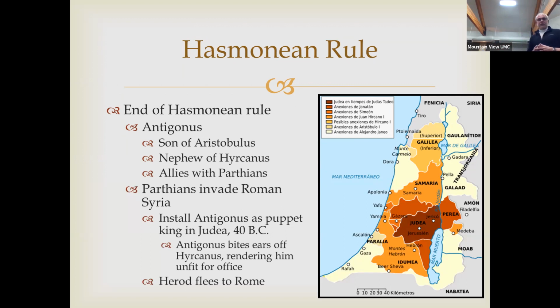40 BC. So Antigonus calls his uncle into him, Hyrcanus, who's both the high priest and the ethnarch that the Romans have put in power, and Antigonus bites the ears off of his uncle, okay? Physically deforming him so that he can no longer, under any circumstances, serve as high priest anymore, okay?